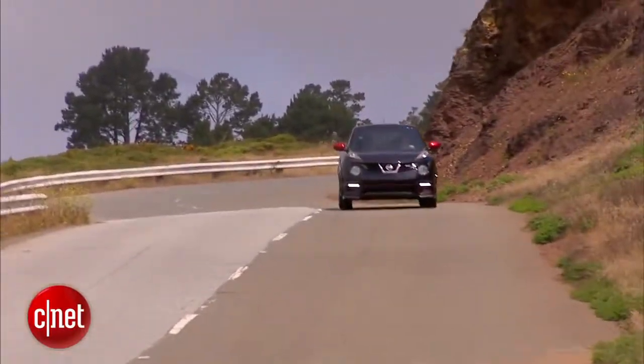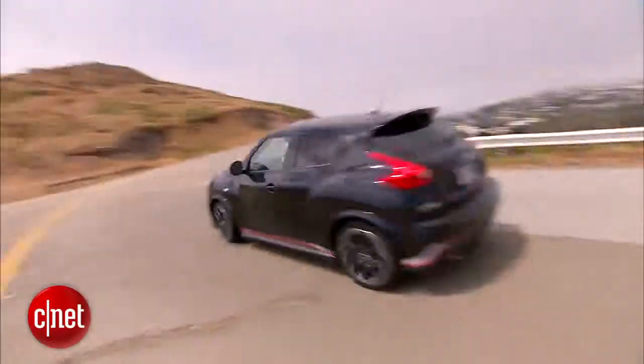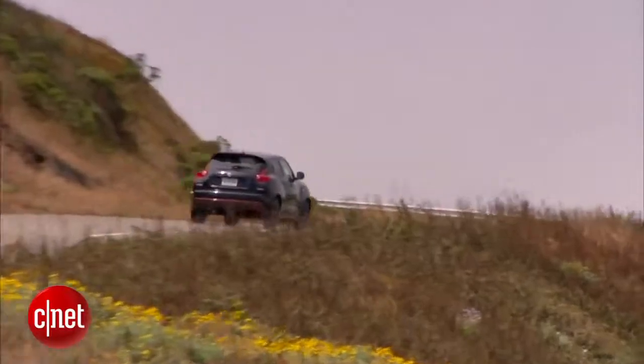$23,750 is about competitive in the hatchback segment. You'd get more power from a Ford Focus ST, but this car is a lot of fun, and I especially like that tunable steering and throttle control.